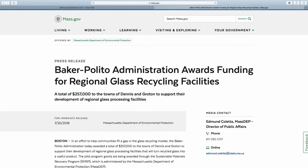Once that one outlet for the glass had dried up, DEP had a big problem on their hands, and they came to me and said, "Hey, are you still interested in doing glass? Because we got a real problem, and we think that you can help." So the town of Dennis basically got support from other towns on the Cape and put it all together. We got a grant from Mass DEP, and the rest is history so far.